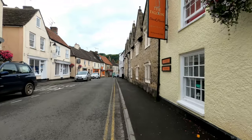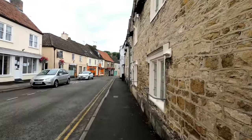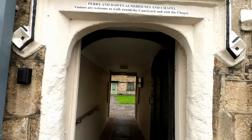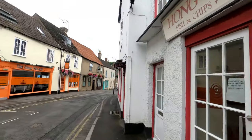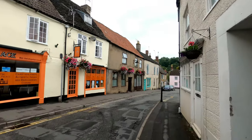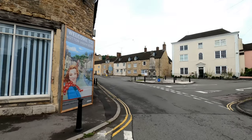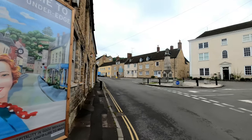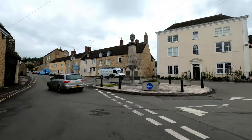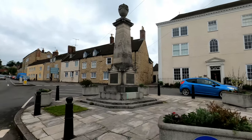Well, apparently the Cotswold Way goes down here, but according to my map it goes down a bit further, but maybe they've changed the route slightly. Sometimes they do that. Plenty of takeaways in Wotton-under-Edge. Oh, could do with a chicken vindaloo at the moment, actually. Welcome to Wotton-under-Edge. Don't know what this is. Could be a war memorial or something. Looks like it is.